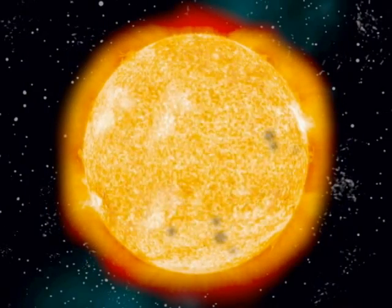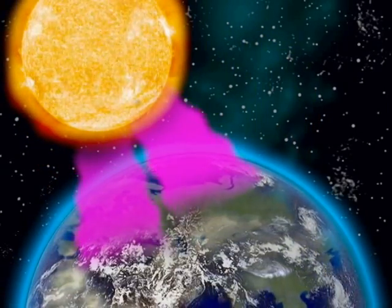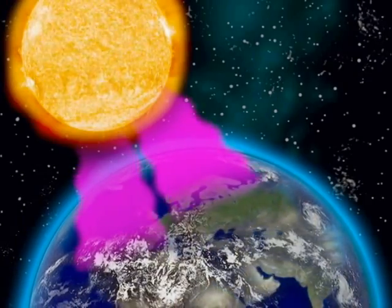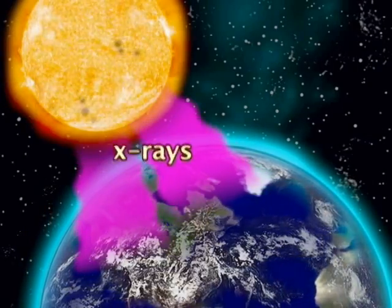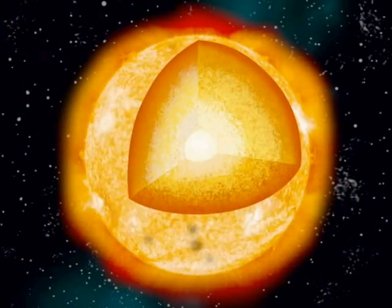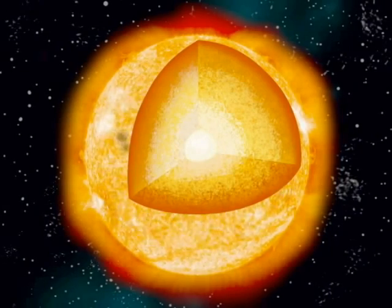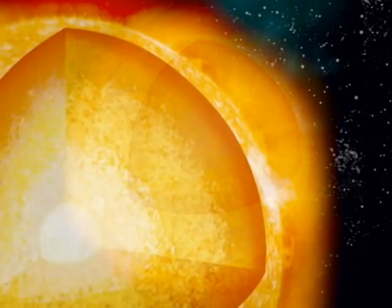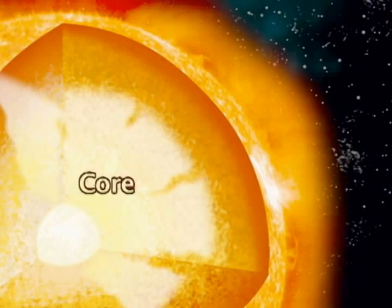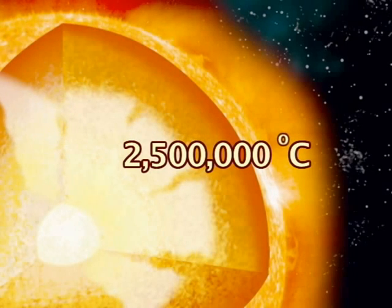But there's more. The Sun also gives off many kinds of radiation other than light and heat. It also emits radio waves, ultraviolet rays, and X-rays. Also, in the Sun's interior are two distinct regions: the radiative zone and the convection zone. The energy that is produced in the core passes through the radiative zone. This zone is about 2,500,000 degrees Celsius.